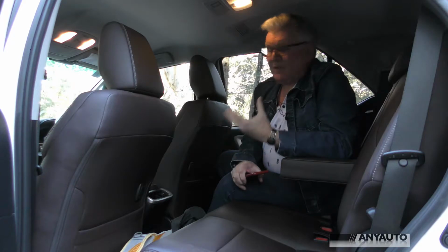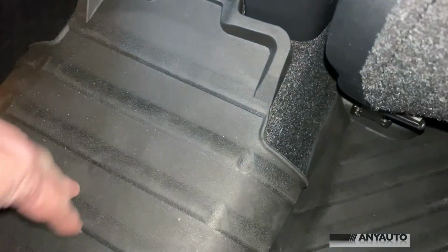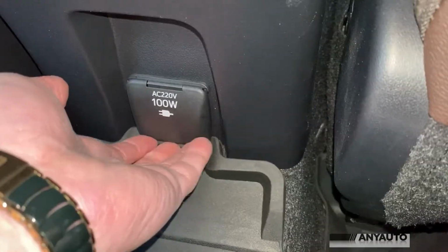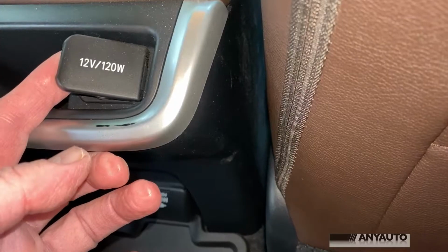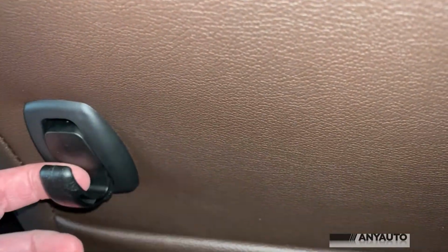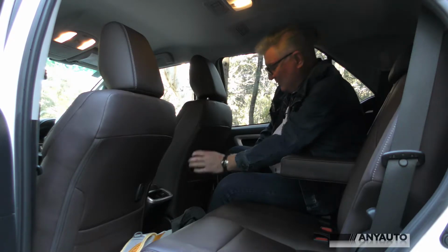And this model, because it's the top model, the Crusade, has rather a nice interior. Because Toyota knows that this car may go off-road, there's some rather smart rubber matting which covers the entire floor inside. There's a 100 watt power outlet, a 120 watt power outlet, and some bag holders. Obviously with that bag holder here on the back of the chair, you're not going to put anything too long on it, but it's perfect for just putting shopping in or whatever.